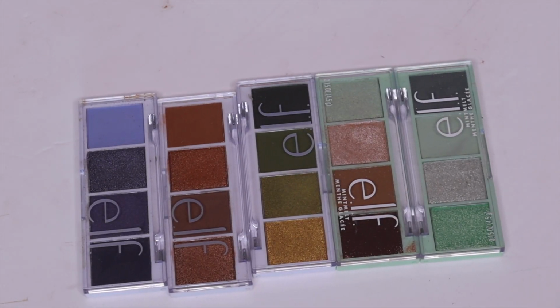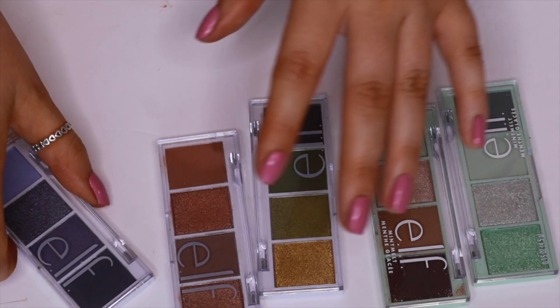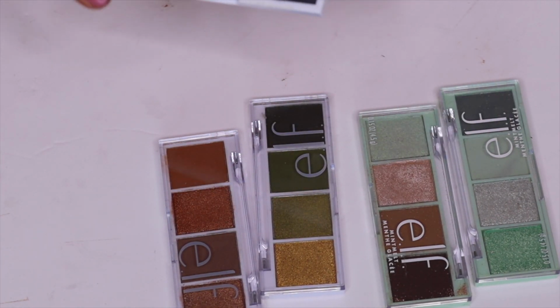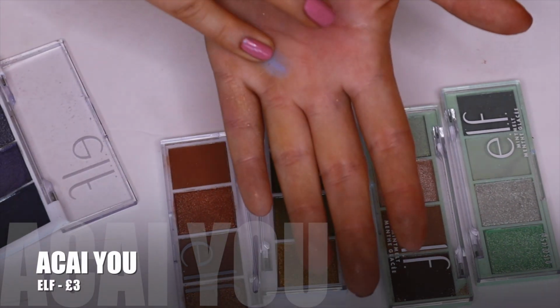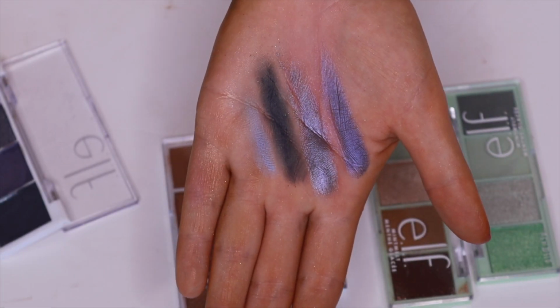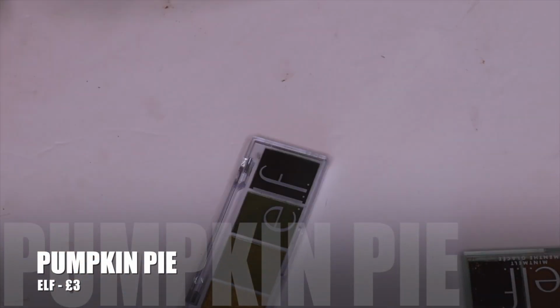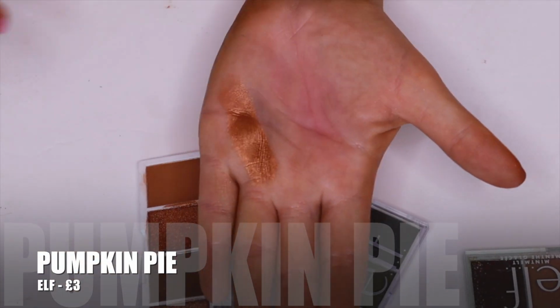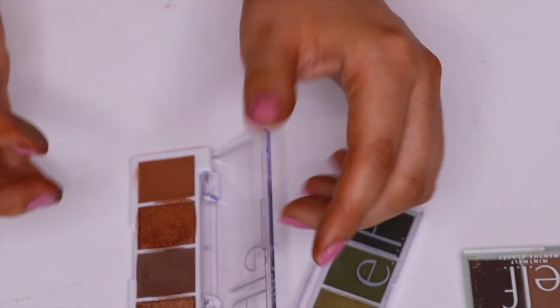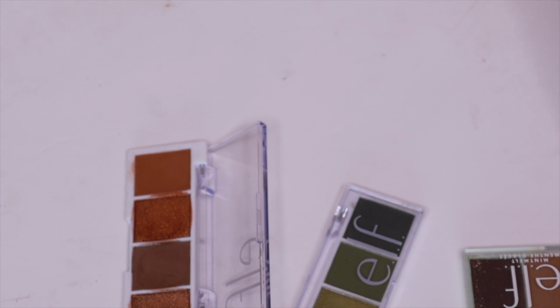Next, we've got some of the e.l.f. bite-sized palettes. These, do not sleep on. Pigment in these for the price tag is absolutely insane. So here's, okay, this one might not be the best to swatch, but just look at that. £3. £3. And then we've got, what's this one? Pumpkin pie. Just look at that. Look at that. Beautiful, absolutely beautiful.